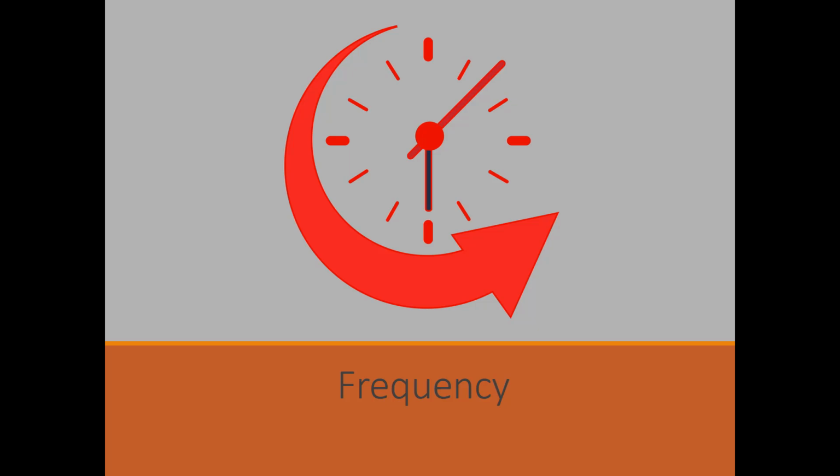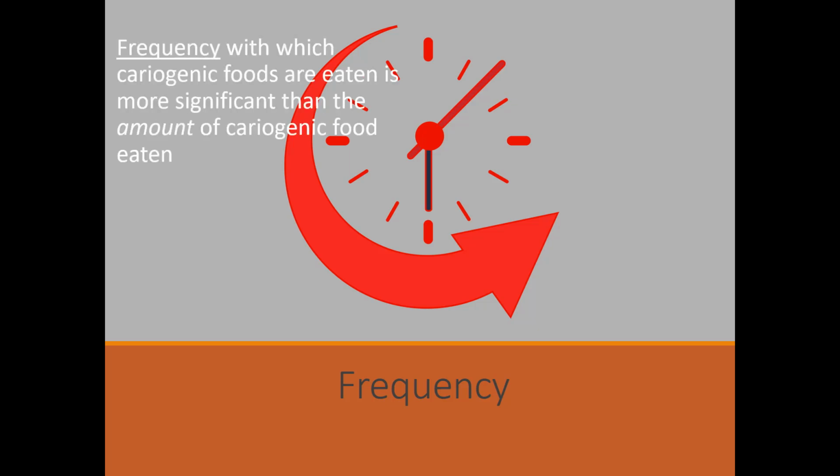oral health. So I talked a lot about frequency. This is your frequency reminder here of how important it is. So what we eat is actually less important than how often we eat it. So I'm not going to tell you to not have a cookie every day after lunch or to not enjoy ice cream after dinner time, but the amount of times you're eating these foods is going to make a difference.